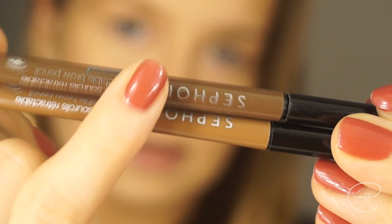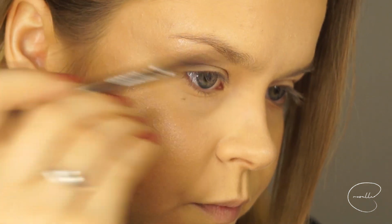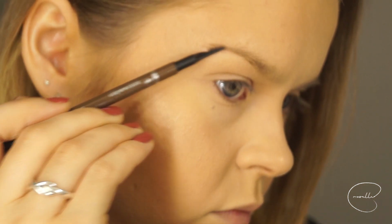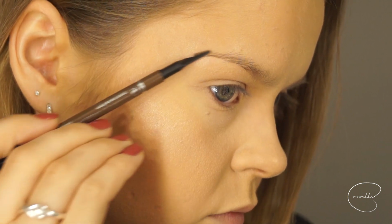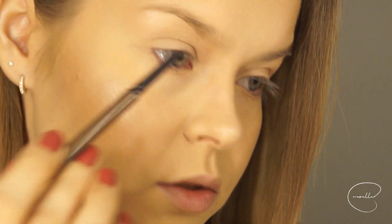So for brows, I'll be using the Sephora retractable brow pencil. I have the 0.4 and the 0.2. This one I was using during summer, this lighter one, and now I bought this one for the winter times when I like to do my eyebrows just a bit more filled in. So I am going to just brush them through. And I will basically do the outlines first and then I will fill in the rest of them.